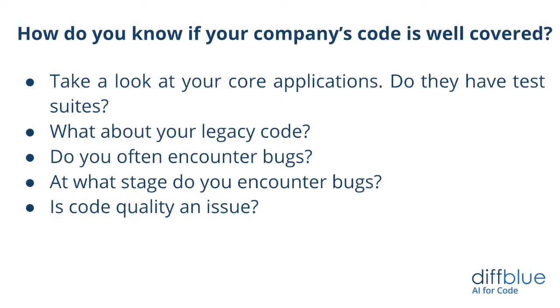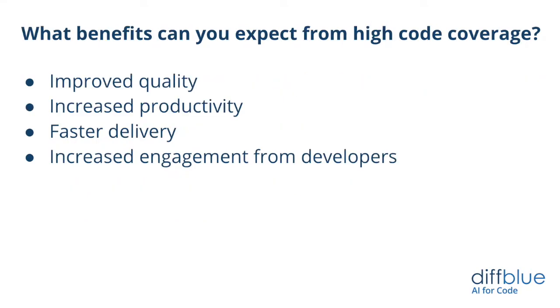There is one small problem with all of this, and it's really down to the lag time. Essentially, if you're waiting until your code's gone into production to find out if your test suite's good enough, it's too late. So what you need is a metric that's going to give you the confidence that you've got good coverage as soon as you possibly can. And this is where code coverage comes in.